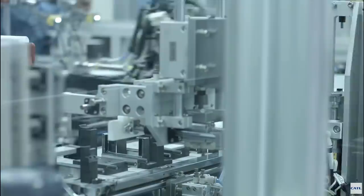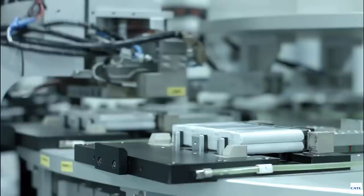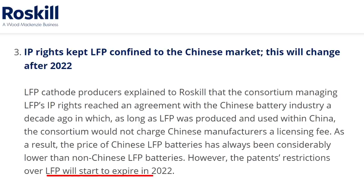So when do these patents expire, and when will China be free to export LFP battery cells and packs to the US without a licensing fee? The information I've come across is conflicting, but April 2022 looks like the most likely based on information from Roskill and James Frith of Bloomberg. James Frith is another good follow on Twitter if you want to keep an eye on battery industry trends.